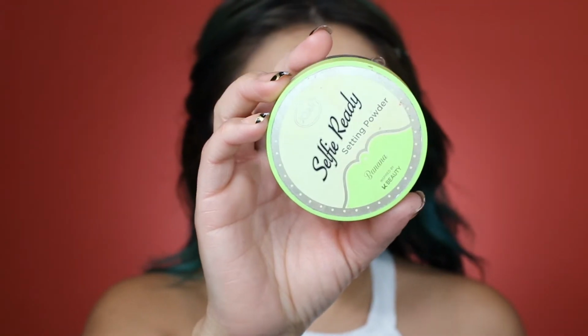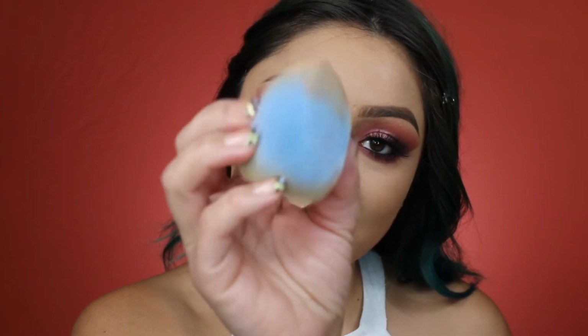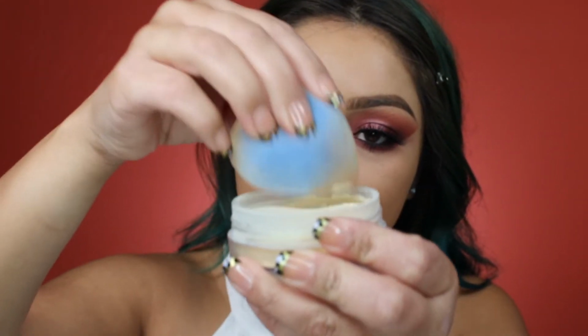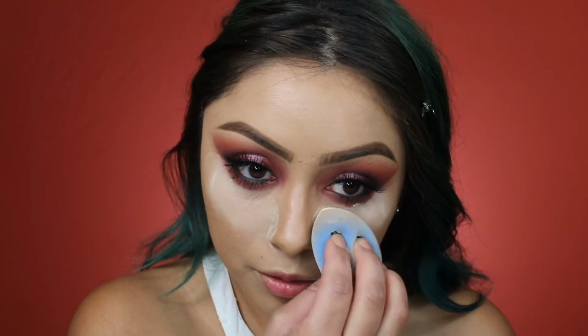I'm going to be taking this Selfie Ready setting powder. This is a banana powder. As you guys know, banana setting powders do brighten up your under eye area. I'm going to be taking this sponge and using the flat part of it and just dipping into my powder and just setting that concealer.